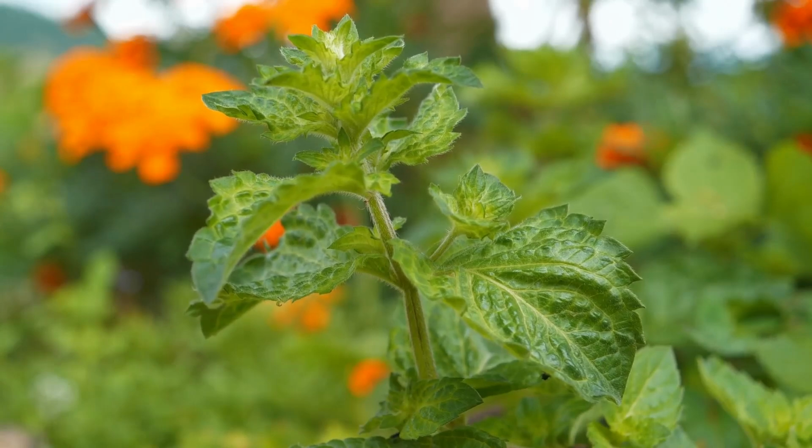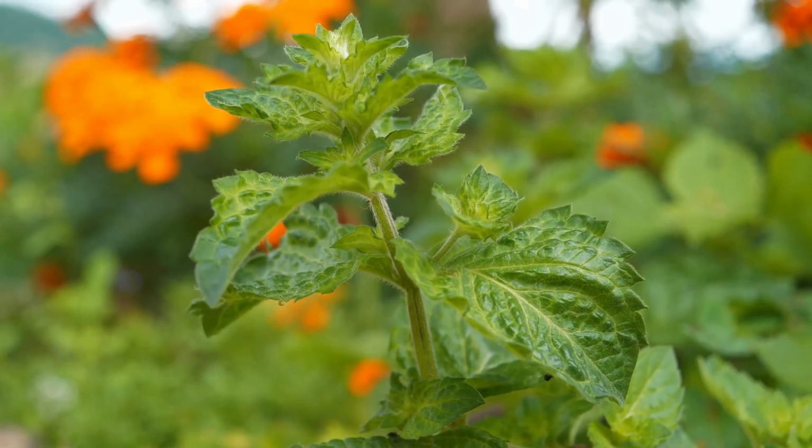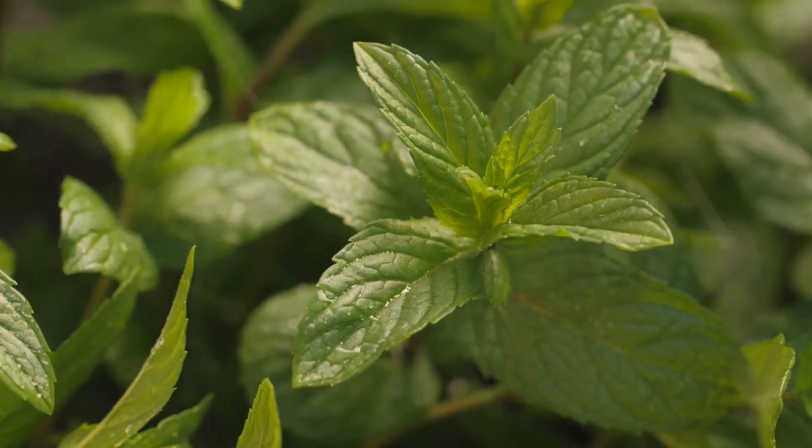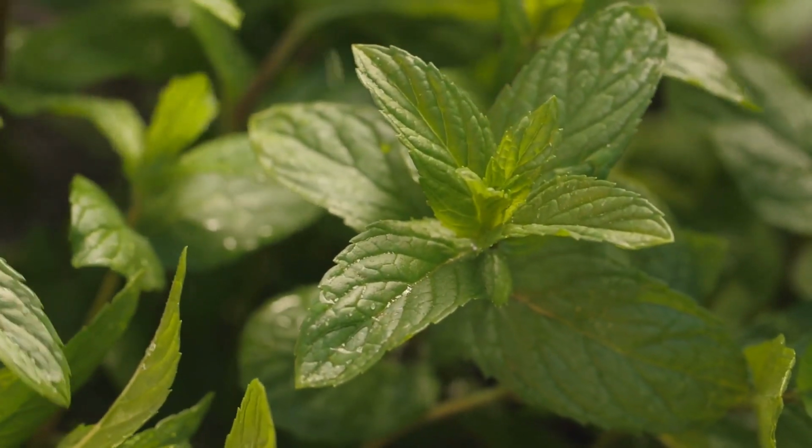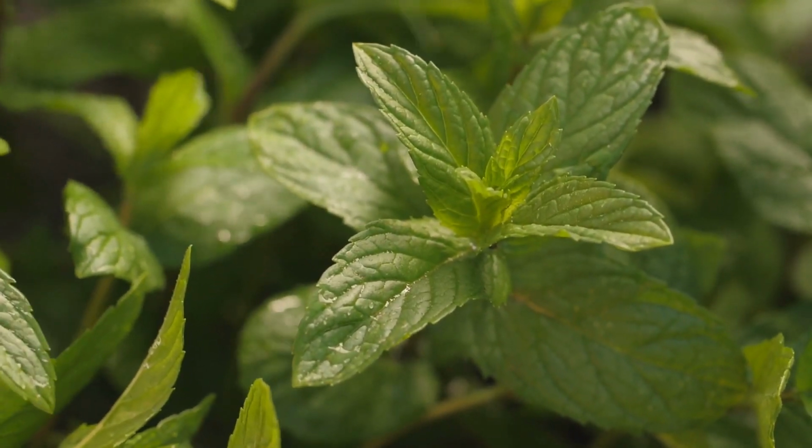In partial shade, the leaves tend to be larger and the growth a bit more spread out. The flavor might be a tad milder, but it's still wonderfully aromatic and delicious. Think of it as mint's chill mode.